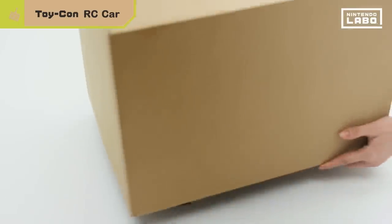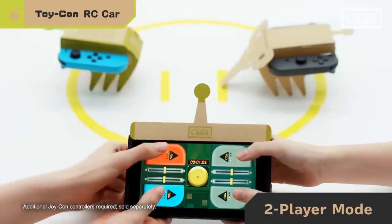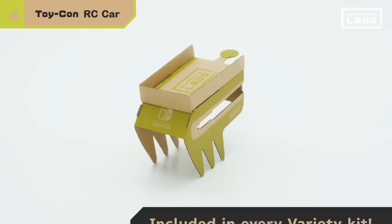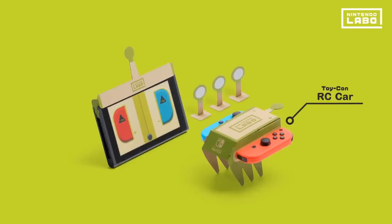So I think as an RC car, it's not really that impressive because this thing does not move that fast at all. Granted, it's moving because of the Joy-Con's powers, so that makes sense. But as far as what the Joy-Cons can do in conjunction with the Toy-Con, like the night, I didn't know it had a night vision camera.